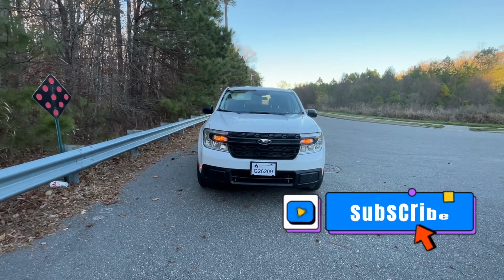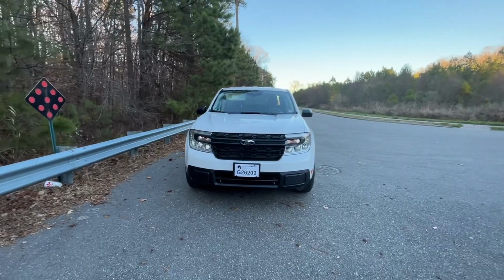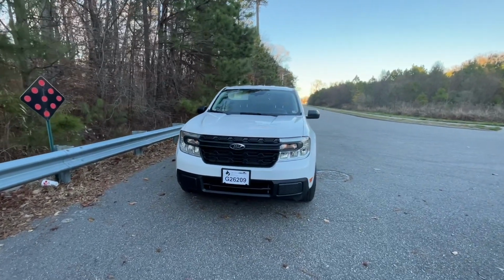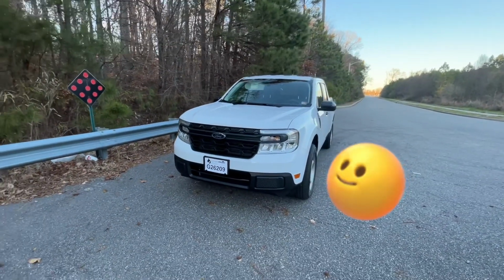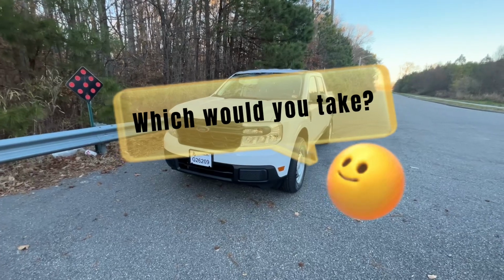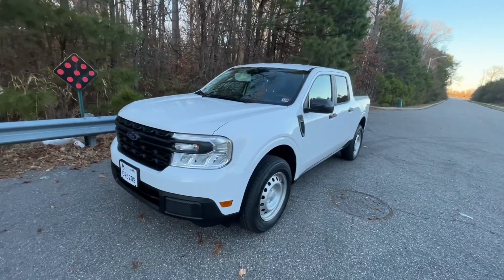But this will be a great alternative, and I think that if I'm going to be doing a lot of use, especially if fuel prices go back up really high, this will be the vehicle of choice. But overall, very, very pleased.